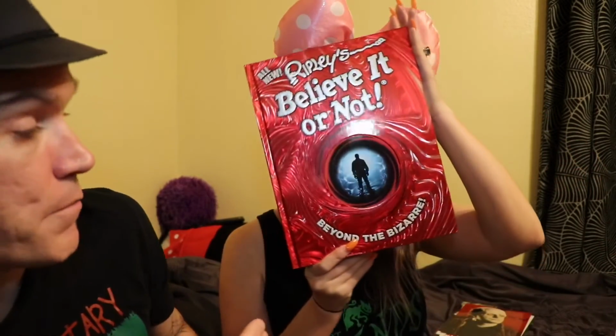So they sent us this giant book, Ripley's Believe It or Not, 100 Years, and this one, Ripley's Believe It or Not, Beyond the Bizarre. Massive hardback books. The first one that they sent a couple months ago was a paperback. These are cool. These are like proper coffee table books. Everybody loves Ripley's Believe It or Not books. I remember when these would come out and it was always a big deal. Some of them are records, but some are just oddities around the world. It was always a big conversation piece.